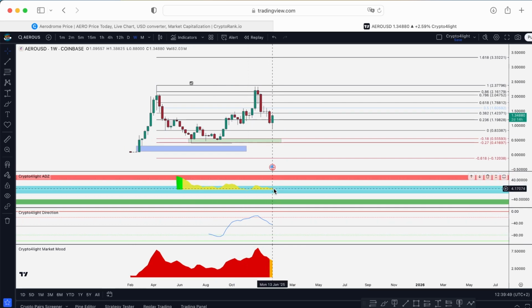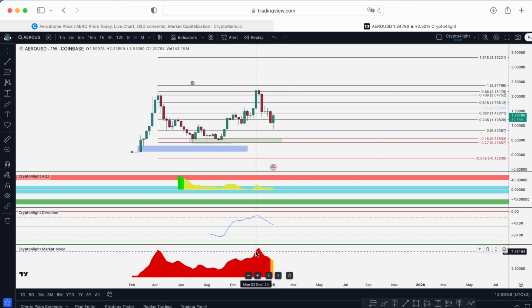On the ADZ, we can push the price higher to the top again and form the warrants on the ADZ on the weekly. This was a crazy market mood, euphoria, and we dumped it. Now it's like a thrill zone.